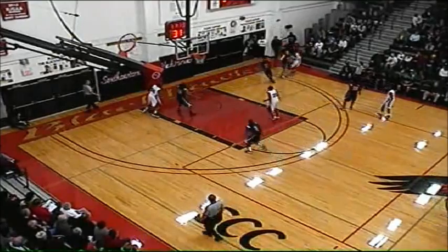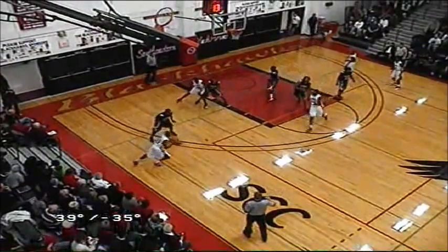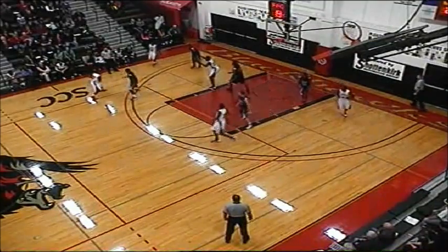Court has it. Now Stevens, right corner. It's good. 3. On top of the key. Shot clock timer at 14. Now Stevens, left side, top of the key, open 3. It's good. The corner, left side.